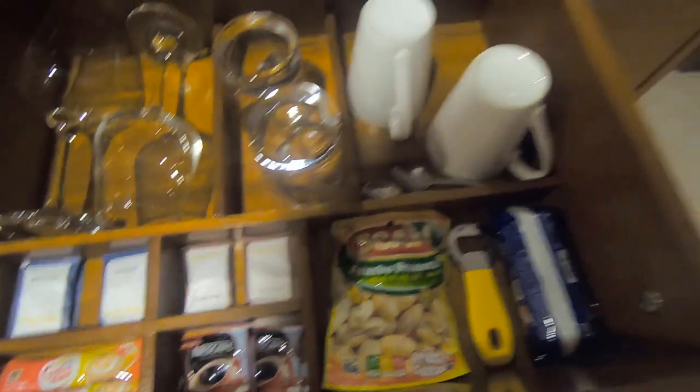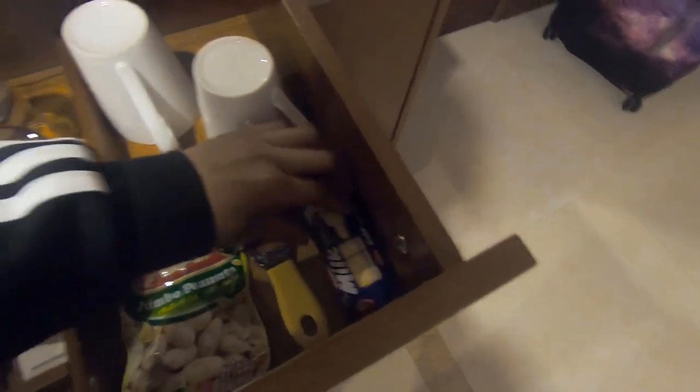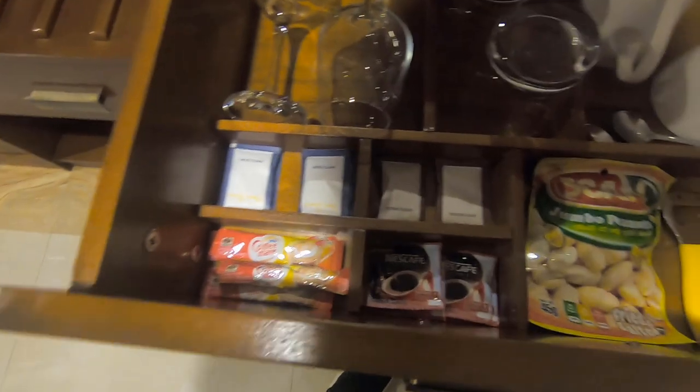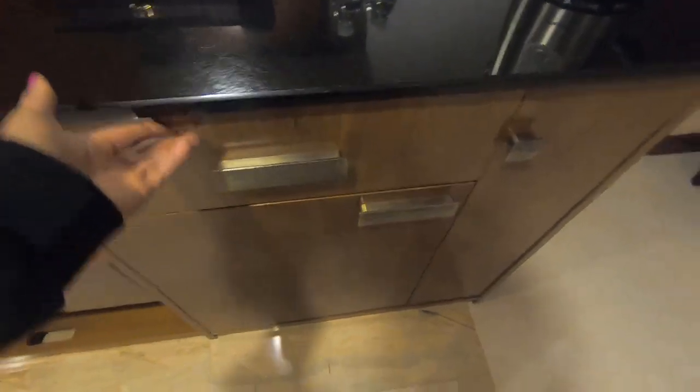Inside here, you've got the mini bar. I'm not sure if this is complimentary or not. There's no prices there. So you've got some biscuits, peanuts, sugar, Coffee Mate, Nescafe, and the usual glasses and mugs.